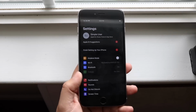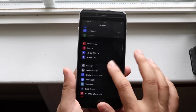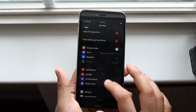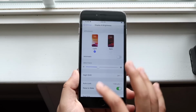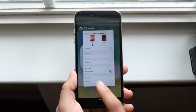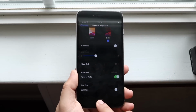And I'll definitely tell you, in terms of the specs inside, it has the A9 chip, 2 gigs of RAM, and a dual-core CPU. What I'll definitely tell you is it handles iOS 13 pretty well for the year that this thing was released. If this is how this phone is running iOS 13 right now, I'm curious how it will run the official build of iOS 13 in September, because I can definitely tell you this thing is a very solid performer on iOS 13.